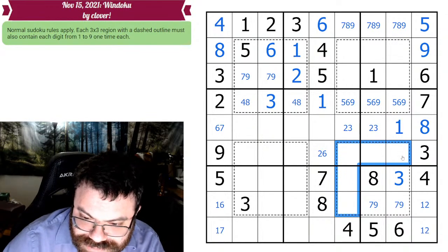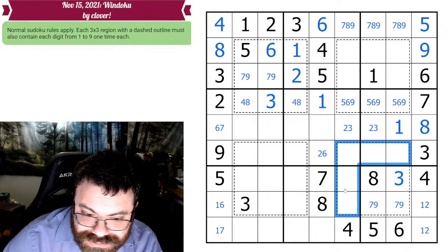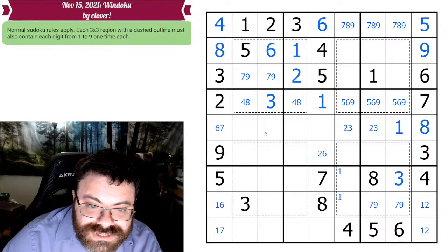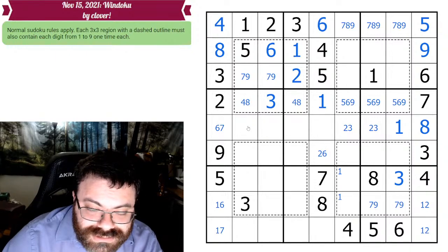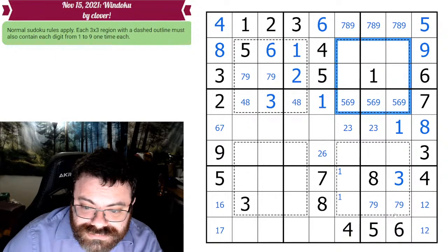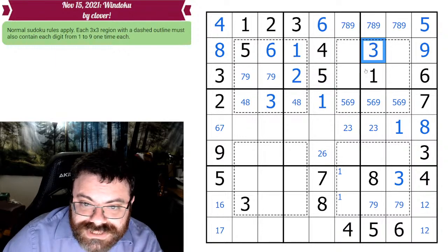I don't know if I really want to do this. Let's see, 1s. I'll just put 1s or one of these two. There's probably something easier to look at. 3 in this window. Can't be here, can't be here. So it's placed right there.